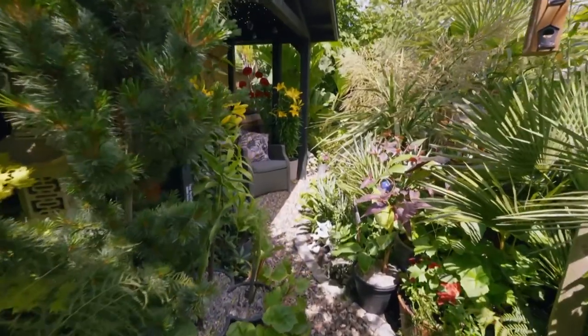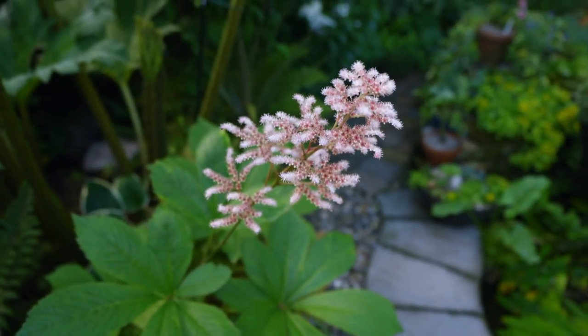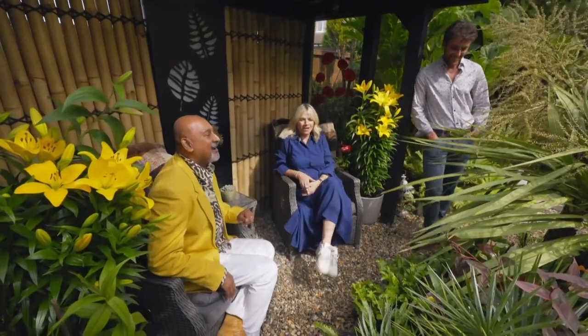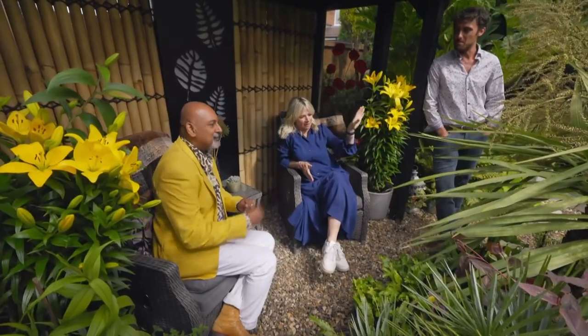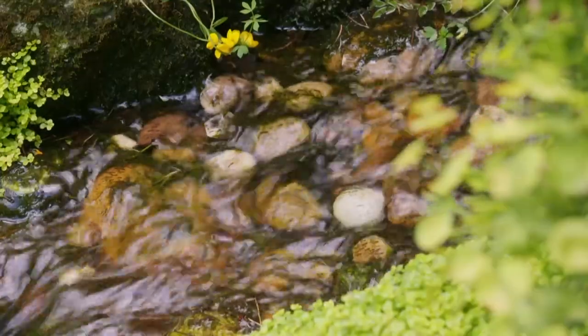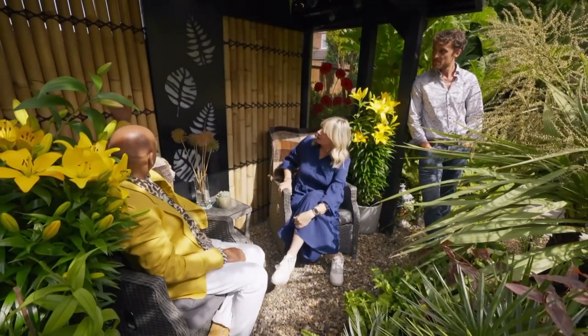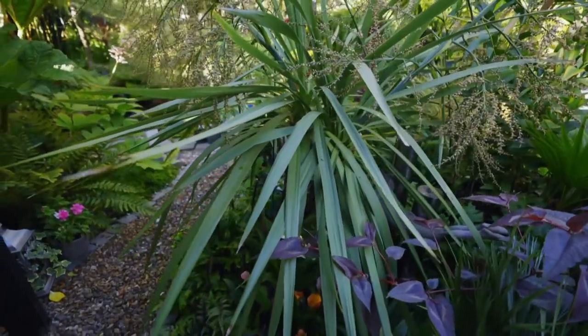Look at the leaves on here. Gorgeous, isn't it? Look, we've got a little seating area already. Oh, I think... let's take a perch. What a spot. It's real gorgeous, isn't it? Yeah, you can hear the water. You've got the sun coming through. I love this. This is gorgeous. Look at the texture. I feel very serene immediately.